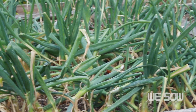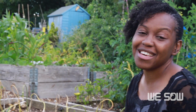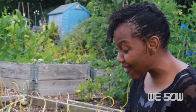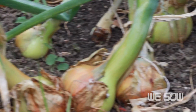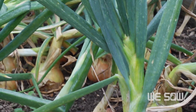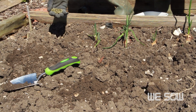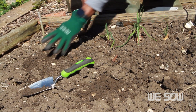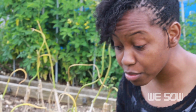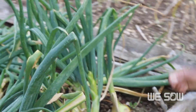Last year we really struggled to grow onions, but then we did a bit of research, and now that research has really paid off because we've got some really strong, healthy onions that are almost ready to harvest. When we were planting the onion bulbs, we dug down and put alfalfa beets in the soil, then put our onions in there, and we also put sheep's wool over the top of the soil, and we watered that in.